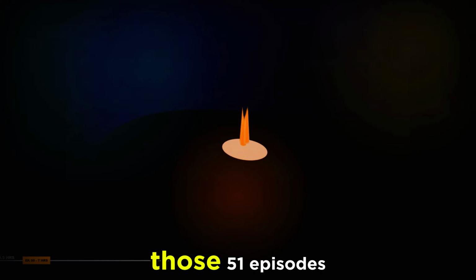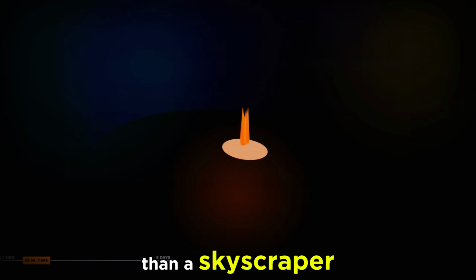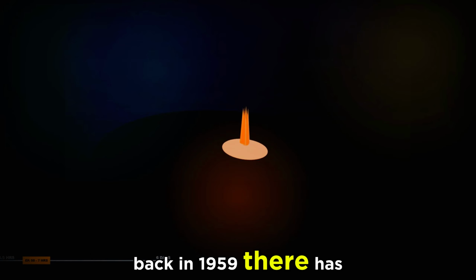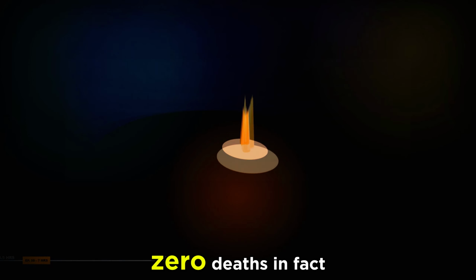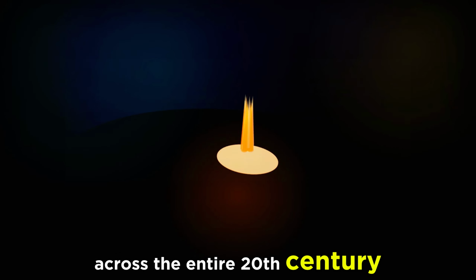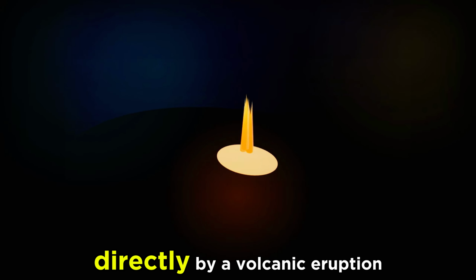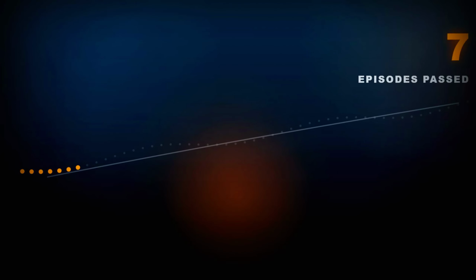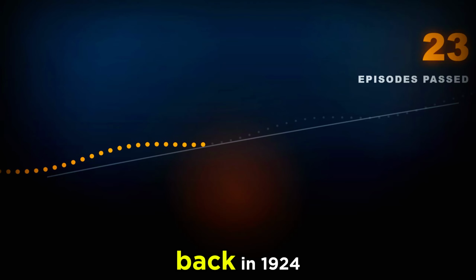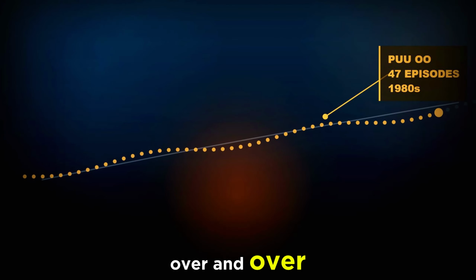Across every one of those 51 episodes, and across a fountain taller than a skyscraper back in 1959, there has been one constant: 0 deaths. In fact, across the entire 20th century in Hawaii, only one person has ever been killed directly by a volcanic eruption, a photographer struck by debris back in 1924. That's the pattern this eruption keeps proving over and over.